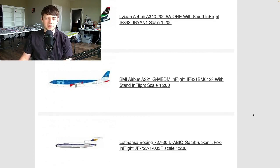Lufthansa Boeing 727-300, it would be my guess. 330. Maybe it's a 100 with just 30. I don't know. D-ABIC with the Strasbourg livery. Another really cool looking aircraft. Love the detail here. Lufthansa's livery has seen some slight major adjustments that have kept it pretty noticeable over the years, and this is another great iteration here to show that off.